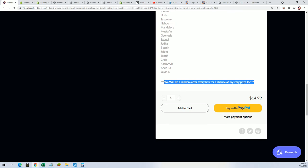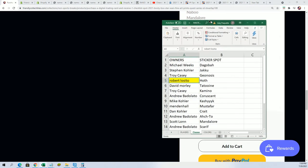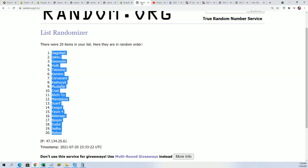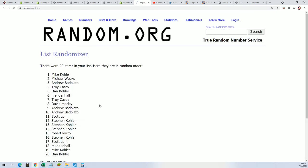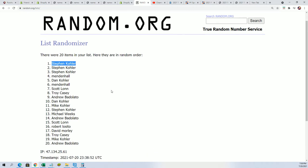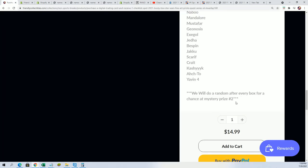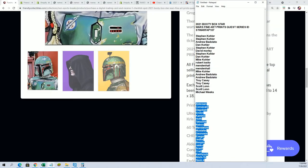Mystery prize number 2. Good luck in the random for mystery prize number 2. Let's go ahead and start that random up right now. We're going to randomize the owner name 7 times and see who gets qualified for that. Good luck, everybody, in this Star Wars break. Lucky number 7. And at the top of the list, after 7 times, Stephen K. is going to be awarded that entry for this mystery prize. So congratulations, winning that spot in the random from the break there in the Star Wars Fine Art Rip 107, Stephen K.